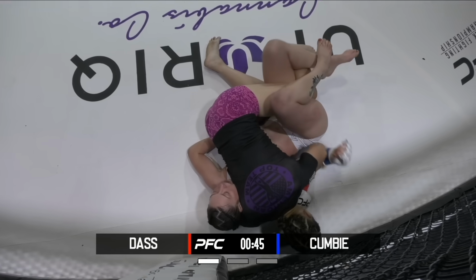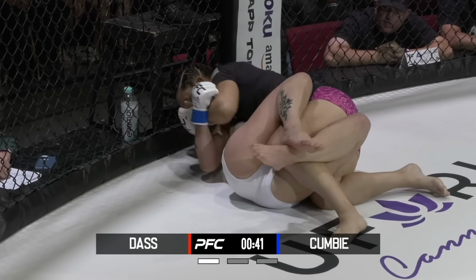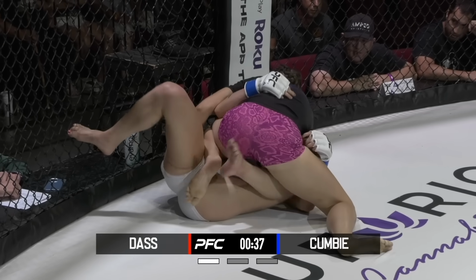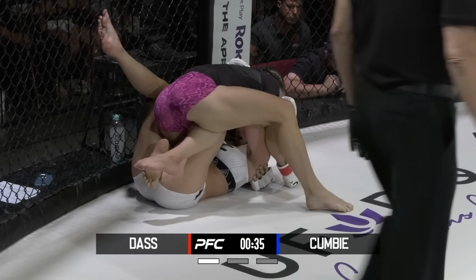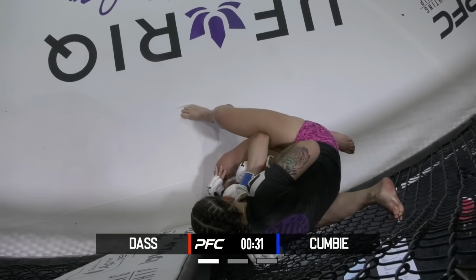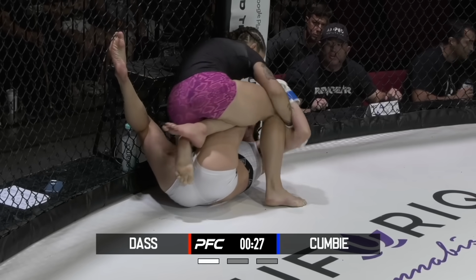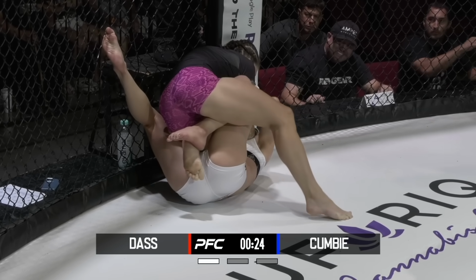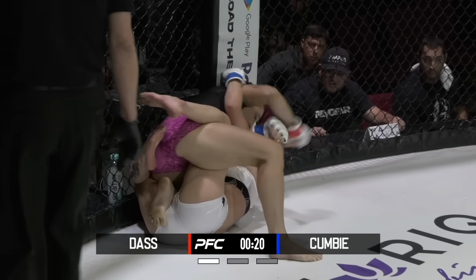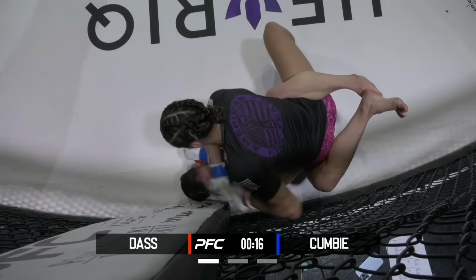Looks like Kallee's scooting to the cage. Yeah, trying there, but Doss doing a very good job of just peppering her up and continuing to hit. Aranda's got that knee on the belly. She could posture up here, or she can, yes, looking for some ground and pound. She's got both hands on the neck. Good control here. Kind of just got Kallee locked down on bottom.